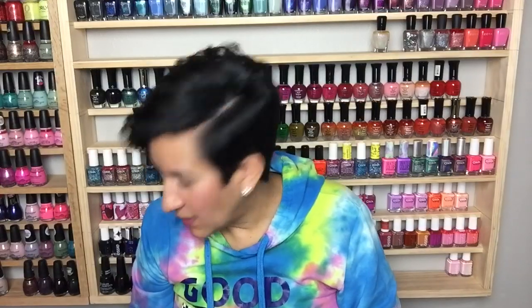So I have a few more Painted Phalanges to talk about. I think her collections, I started swatching for her in June, and the first collection I swatched for her was her 4th of July duo. And I feel like her collections were good, but they're just getting amazing now. And so a lot of the stuff she's putting out, I'm really loving.